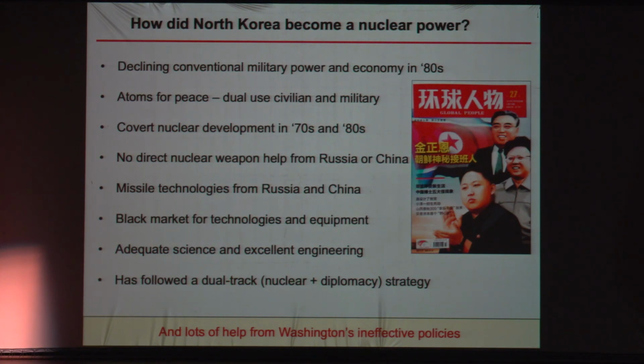They did indeed help them on the missile front. Again, one way or another, because the North Koreans were very, very clever. They got the first Soviet missile technologies actually from the Egyptians, rather than directly from the Soviets. But they had help over the years from Russia and also from China. They were expert in the black market, managed to get a lot of things from people like A.Q.